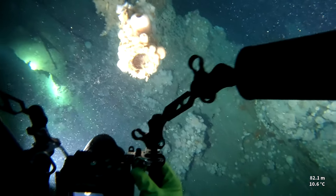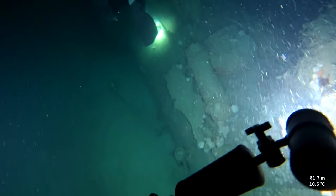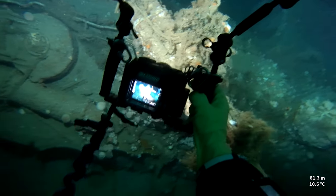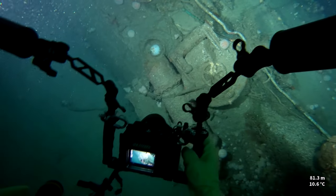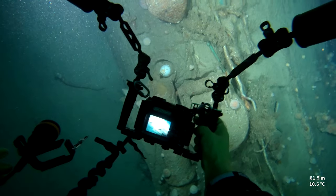Really irritatingly, I've somehow managed to lose approximately 4 minutes of my video, which is why it suddenly leaps from me taking photos of the prop to me taking photos of the deck gun, which is actually in front of the conning tower. Worth noting though that the deck gun is pointing hard over to the port side, almost as if it's aiming at something behind it.